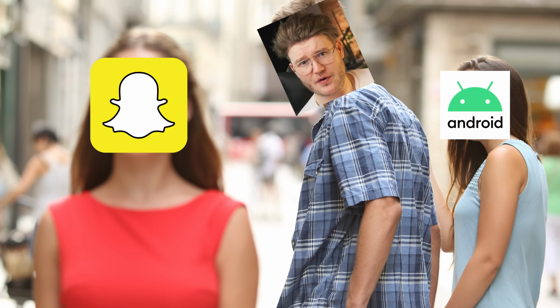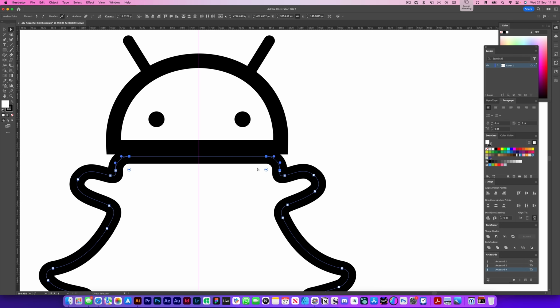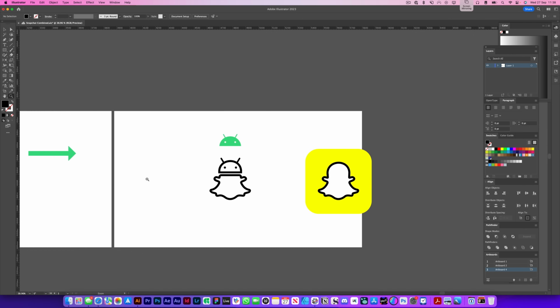Snapchat and Android. Firstly, I cut the head off the ghost, then I recreated the Android head on top, and it was kind of freaky, but also worked well for a mashup. Then I decided to call this Snapdroid.